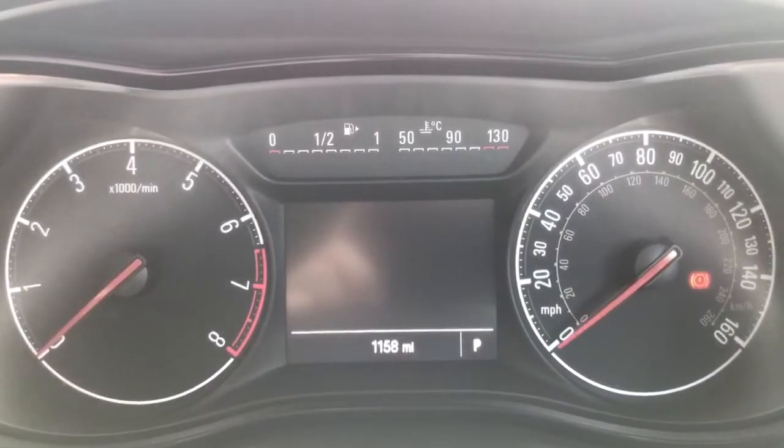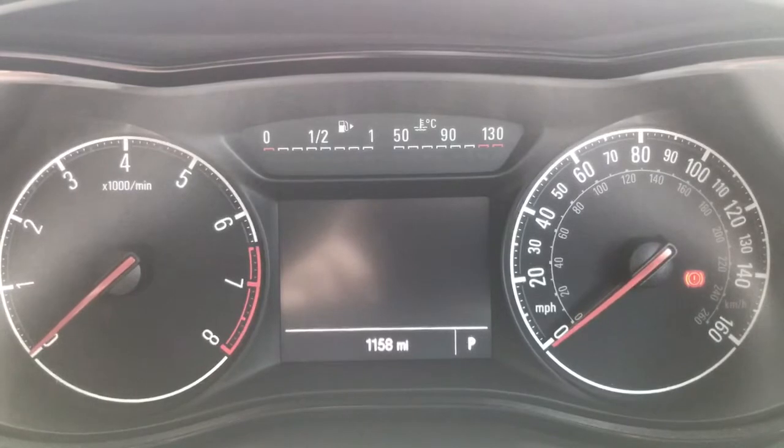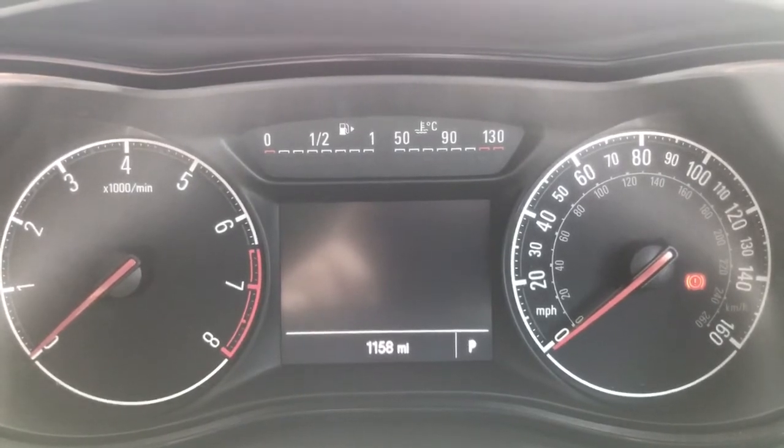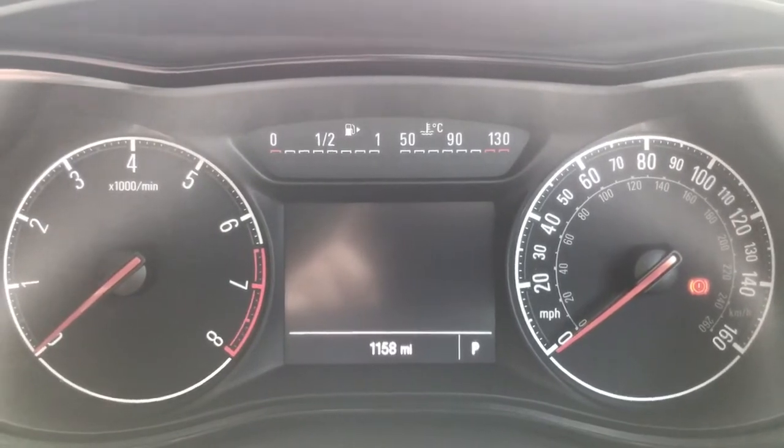We're going to start with the dials. On the left hand side we've got the rev counter, and the right hand side the speedometer. You can see the mileage on this car in the middle there is only 1,158, so very, very low miles. At the top of that section we've got the fuel gauge and oil temperature gauge.